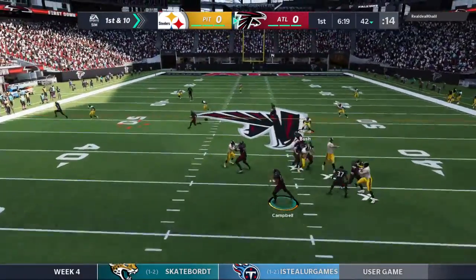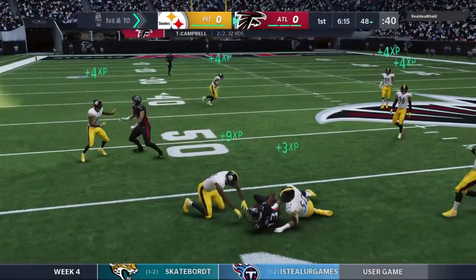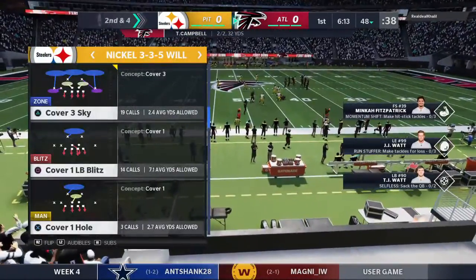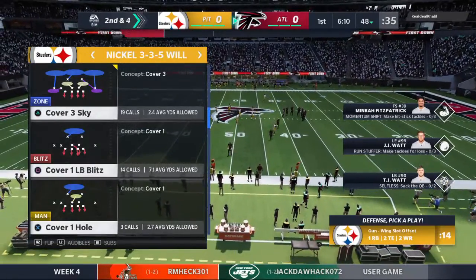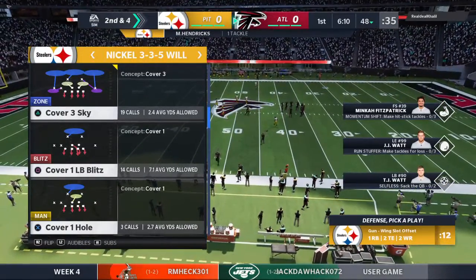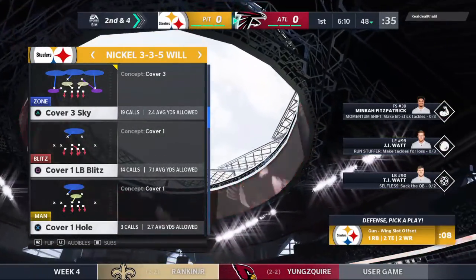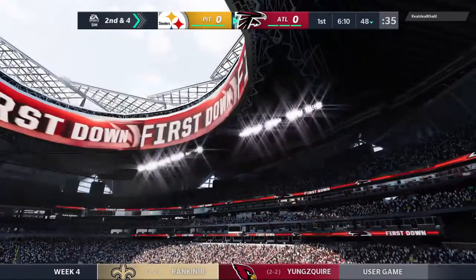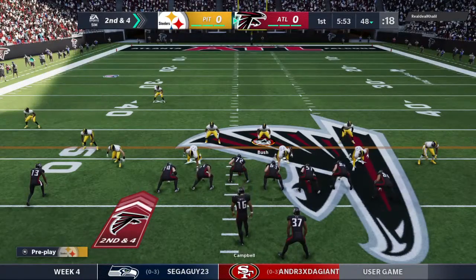Operating from the gun, Campbell. Got an open man here, and it's K.J. Hamler. Campbell's pass. A gain of 6 there on first. J. Hamler. It's a pickup of 6. Brings up 2nd and 4 at their 48-yard line. 6 yards was the pickup on the last completion, so here's 2nd and 4.